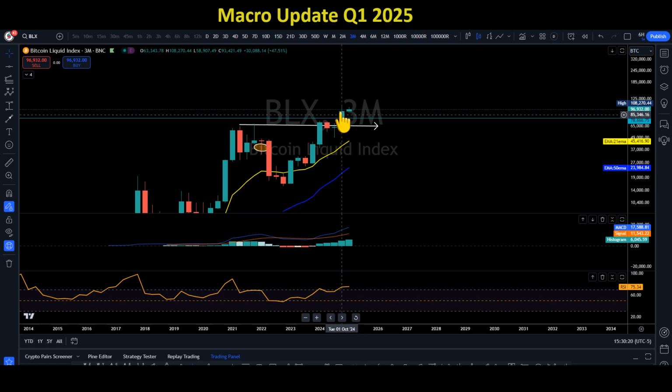The likelihood to wipe out the gains we had in Q4, to wipe it out in Q3, is going to be extremely low. So on a quarterly basis, I'm still going to be bullish regardless of the volatility. We're going to be printing around this area between like 100k to 90k, or it could even drop down to the weekly 21 EMA and still be in a correction phase, and at the same time still be in a macro bullish uptrend.